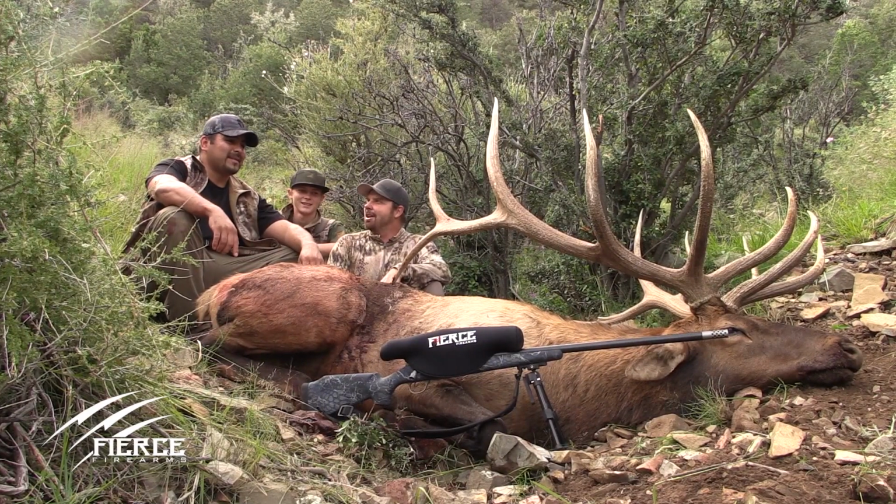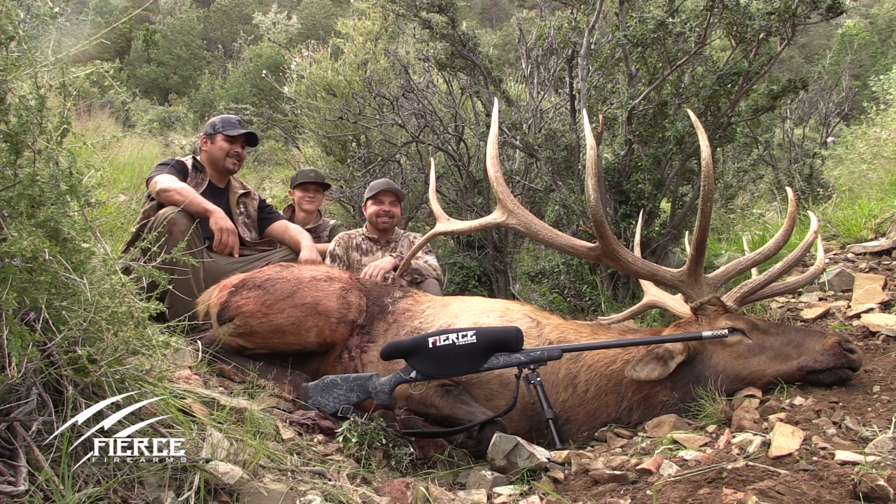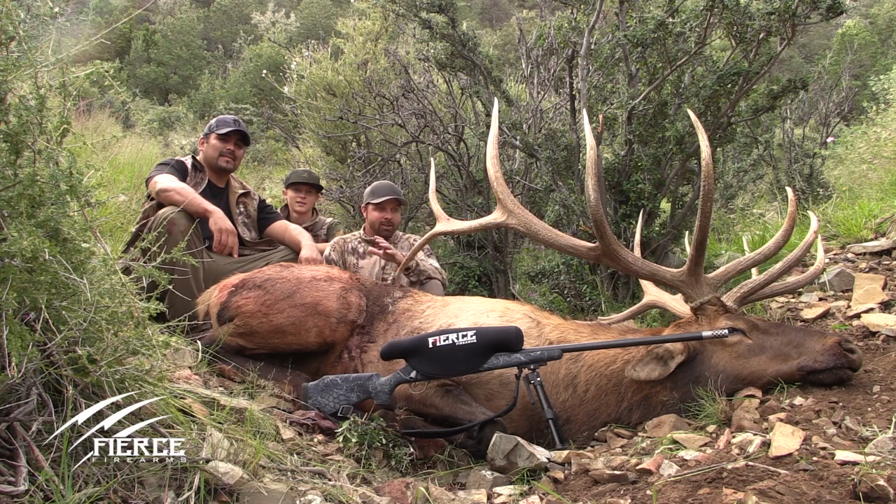No, sir. Yeah, 7:30, James? 7:30. We had her done. Gage, are you tired? Nope. We're just getting going. Here on the Mescalero, James did some preseason scouting. Found this beautiful, beautiful bull.